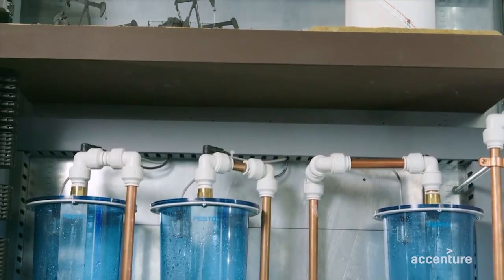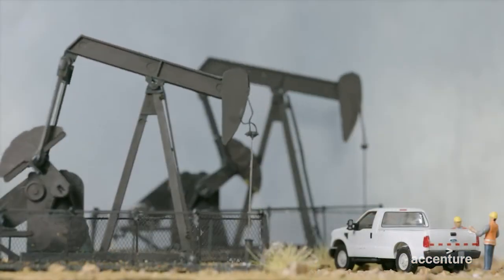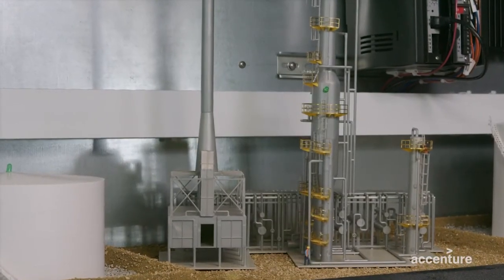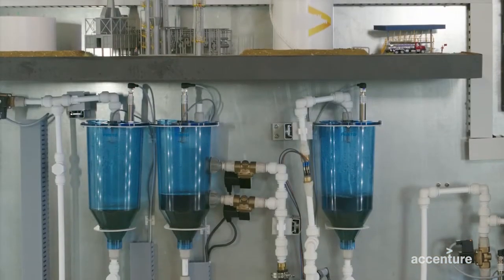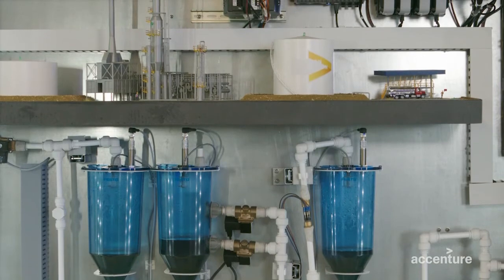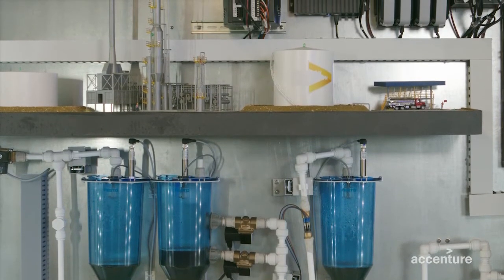So in the upstream section, this is where oil comes up out of the ground. That is integrated into our midstream section, which is where oil and gas products are sent across the world in an array of pipelines. And then on the far side, we also have our downstream section, which is where oil and gas products are refined into final products like jet fuel and gasoline.